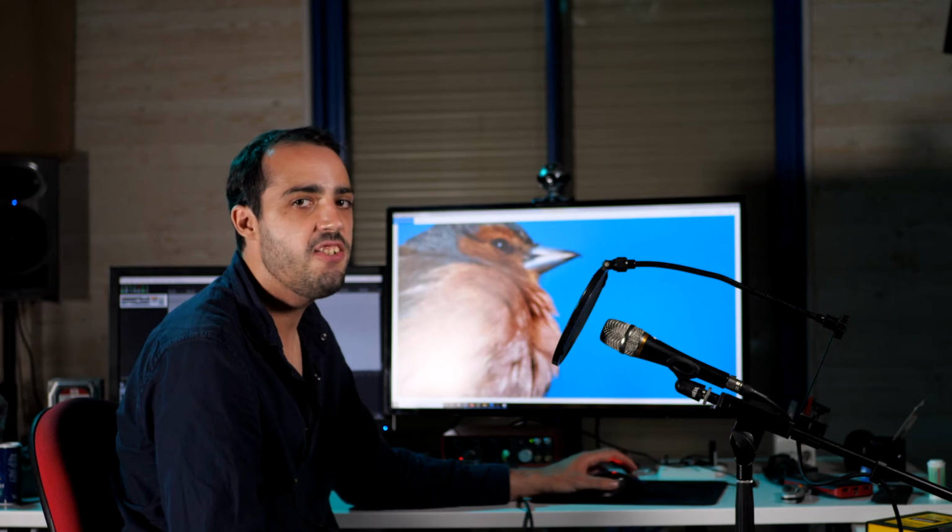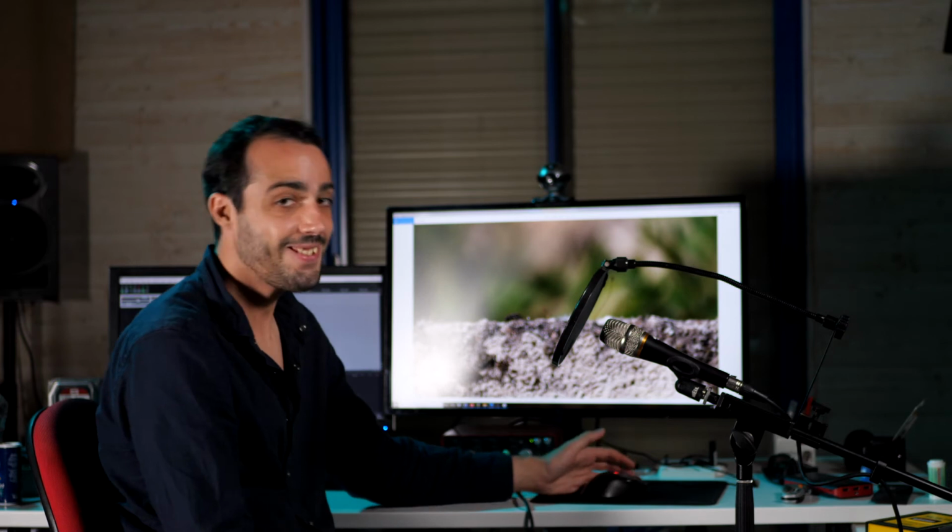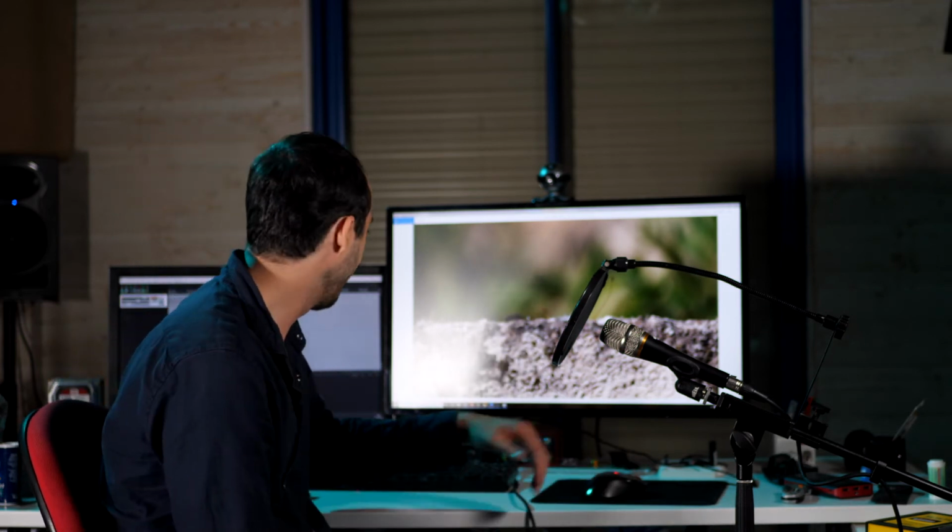Your photo is garbage. Yeah. Obviously, you can always find a lack of detail if you zoom enough.